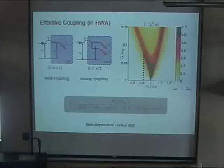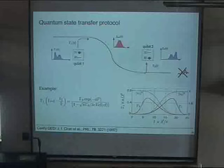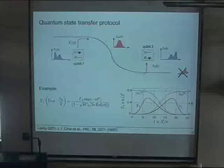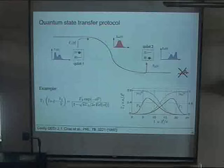Well, at this point, of course, you go back to what I said before by now asking what these laser pulses are that we put in order to make this G time dependent. Of course, this has to be the inverse of this thing over here. And then you find that these things can be solved analytically. And indeed, you find that you get the complete transfer up here, modulo some imperfections that are going on. Okay, so what about noise?